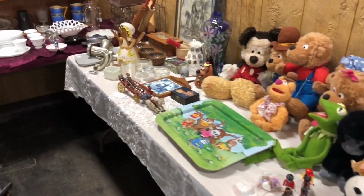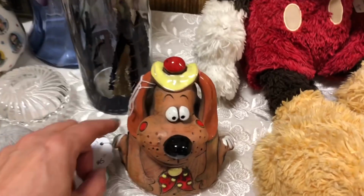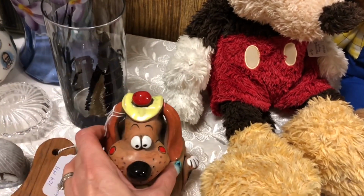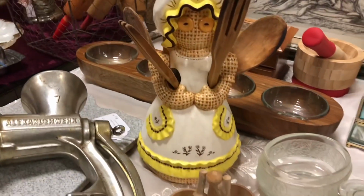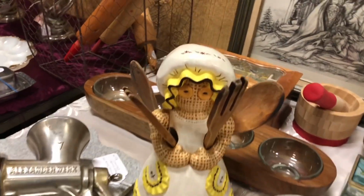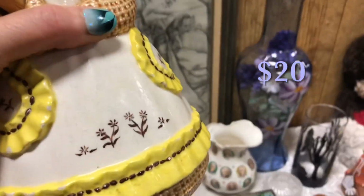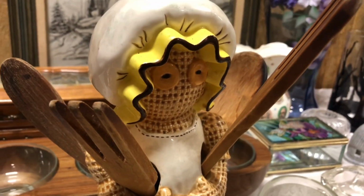This booth looks cute. A little bit of general merchandise. Let's see how much their little doggy is. $8. There's a bank. That's kind of cute. Look at that. She's about a foot tall. Let me see if I can find the price. There it is, $26. She's cute. Looks kind of like a scarecrow lady.